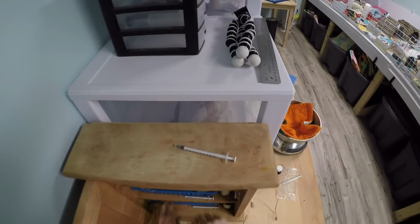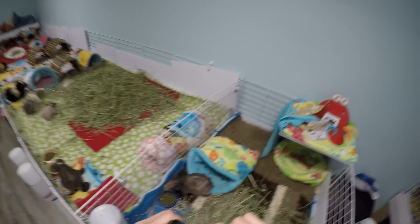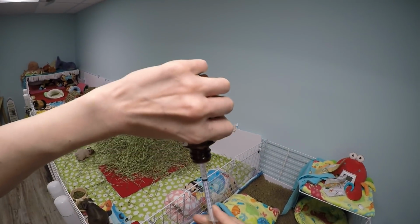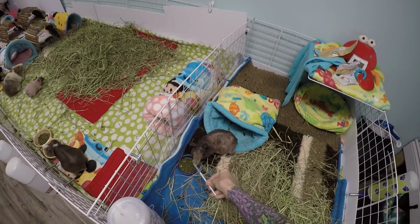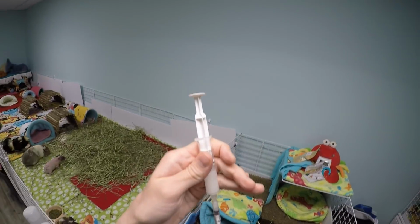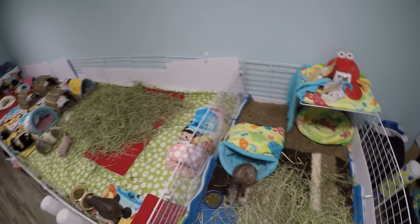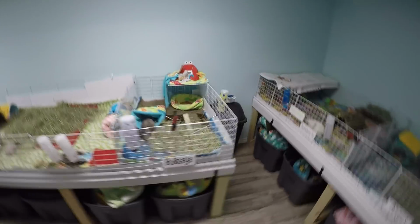Okay, so the next pig that gets medications twice a day is Bullseye. So he is a senior with either arthritis or possibly bone cancer, so he's getting tramadol and Medicam. Hey buddy. So there's his tramadol. So these medications, most of them are compounded with a flavor, so I find the guinea pigs are pretty easy to give them to. And then there's his Medicam. And he's already having a snack, so when you give pain meds, you want to make sure that they have something on their stomachs, or else it can be quite harsh. But he's eating right now, so that's perfect.